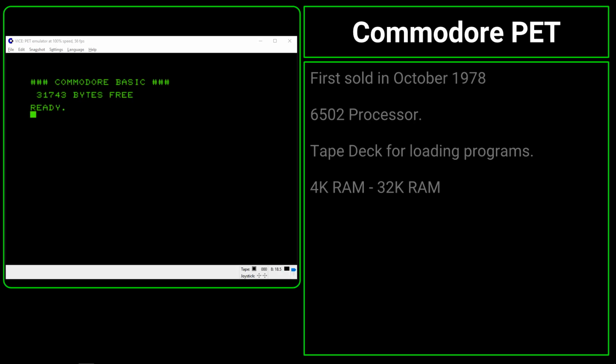So way back, I presume it would have been very early 80s, I first got my hands on a Commodore PET in the school I was at. These were first sold in October 1978, with a 6502 processor, a tape deck for loading programs, and an astounding amount of RAM. The first ones had 4K, and later on they had 32 whole kilobytes of RAM to be used.